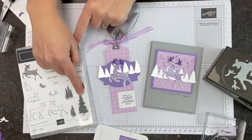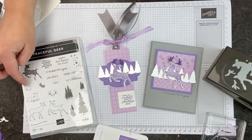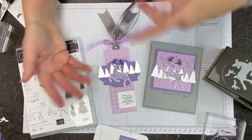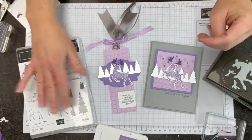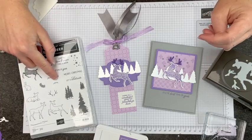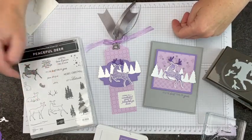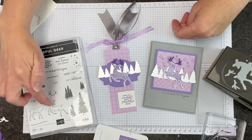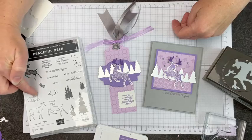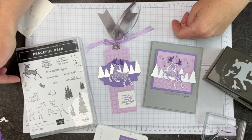I mean, little tree elements, you can use this. This isn't just a Christmas set either. You can do the deer and the rabbits with the trees, if you have family or friends who are outdoors people. This is a great sort of outdoorsy kind of stamp set. There's this little dotty thing here that you can put on the back of the deer to make it kind of a fawn. This little wreath actually goes on the deer, like this one maybe goes around their neck, so that it's kind of a festive thing there.